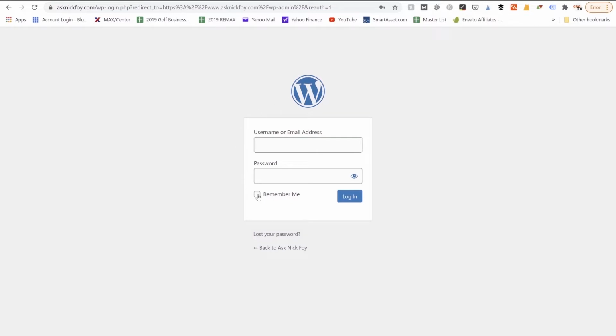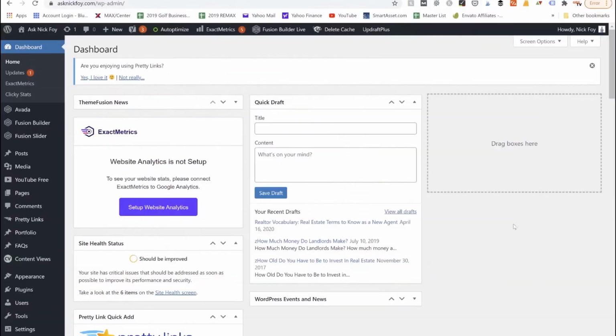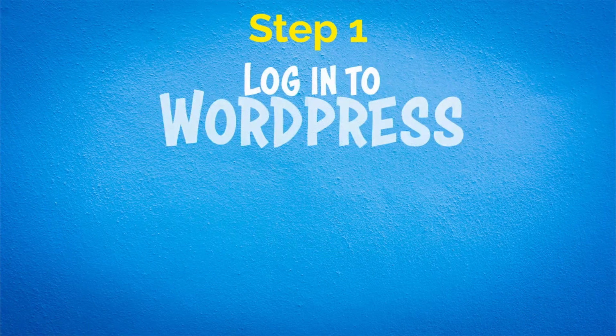I also recommend hitting the Remember Me button so that it will save your information, so next time you come to this page, it'll automatically be pre-filled in for you, and all you have to do is hit the Login button. Alright guys, so I've just logged into my WordPress dashboard.